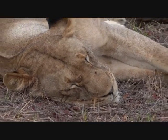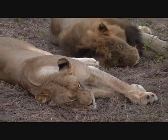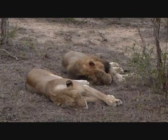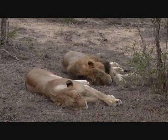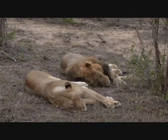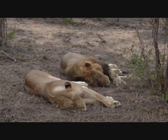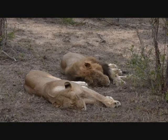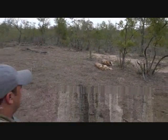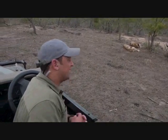So they can rest for long periods of time, especially in the heat of the day. They don't like walking around too much, and they are mainly active at night. But lions have been known to rest up to about 20 hours a day. It all depends on the area that they're in, when they've eaten, are they hungry, do they need to find food, water. So there are a lot of factors that go into it. Alright, so we're probably going to leave these lions now. I know Steph has got some more little interesting critters to show you.